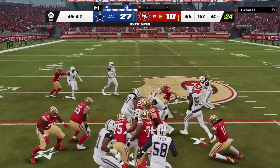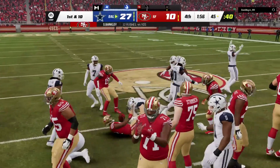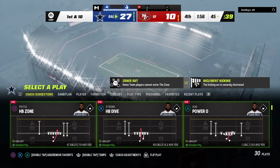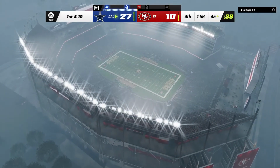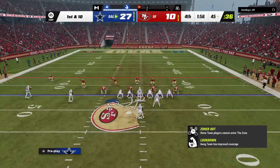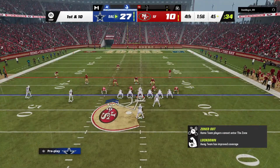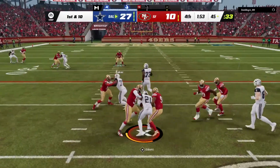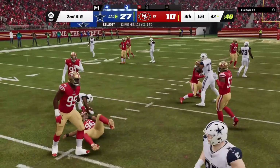And they'll run for it with Barkley. And boy, is he close. Did he get there? No, they're going to say he's short of the line to gain. They had to go for it with such little time remaining. And Dallas, they'll take over in terrific field position. Inside give to Elliott. And he can only manage to get a couple.